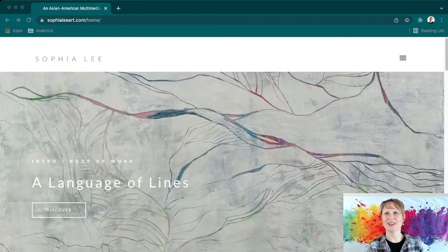As a reminder, your portfolio always has two jobs to do, and the first one is to grab the reader's attention initially. So I've got my timer here. I'm going to set it for 30 seconds, and I want to see what you notice. Here we go.